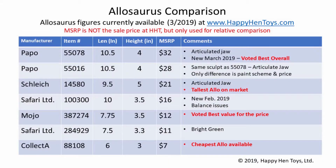So where does that get us? On the screen now is a summary chart of what we talked about today. To highlight, I think we have demonstrated that the new Papo Allosaurus is actually the best overall figure on the market today. Even though it is simply a repaint of the original Papo Allosaurus, with its great moving form, articulated jaw, and detailed paint job, it truly does rise above the other figures, even surpassing the original version. So if money is no object, the Papo 55078 is probably the figure you should get.